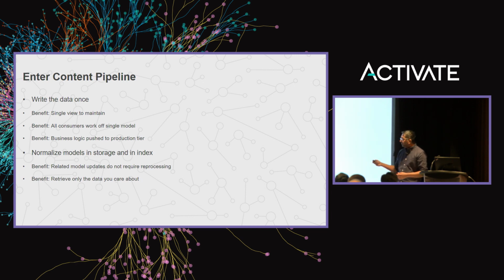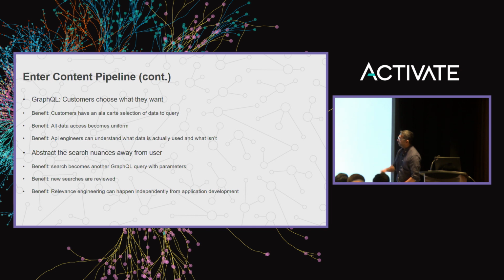So the benefits from this was related model updates don't require special processing. Those update in their own index at their own time. No harm, no foul. All queries continue to work. We don't have to go back in time, retouch any data. We only retrieve the data we care about. I'll touch on that a little bit in the next bullet, which is enter GraphQL.